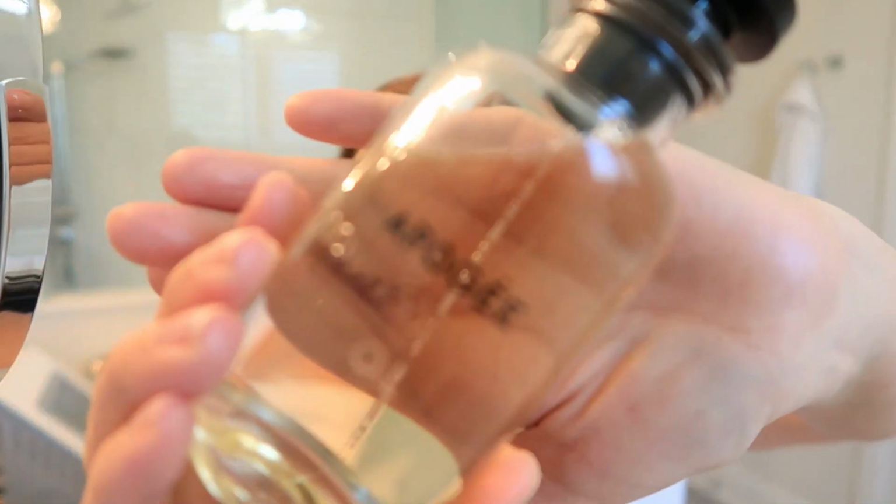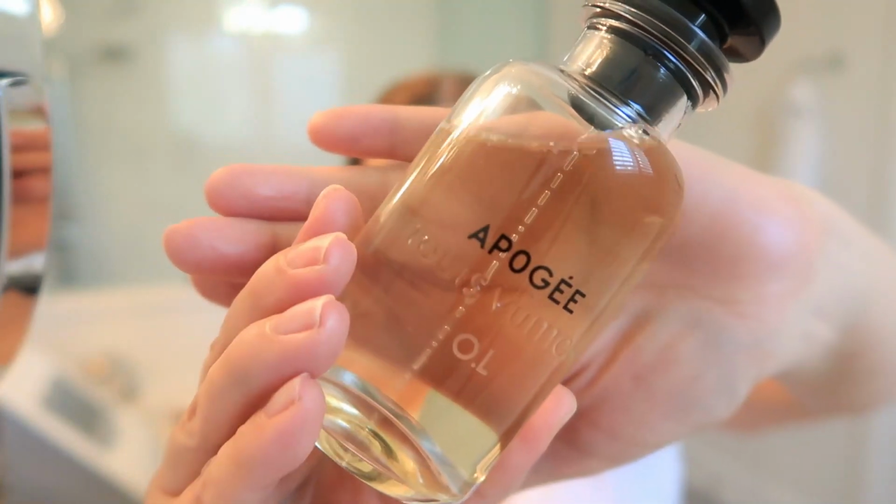And the last touch is my favorite spring and summer perfume. It's Louis Vuitton Apogee. Louis Vuitton Apogee, my favorite perfume, and that's what we're gonna do right now. Oh, I love it. Absolutely love it. And there you go, guys.